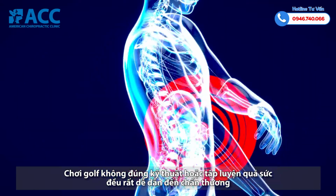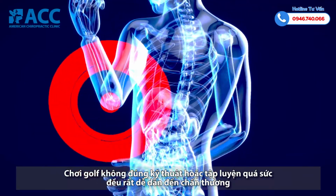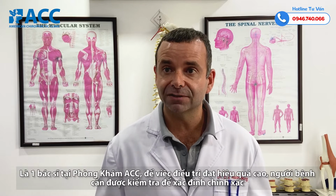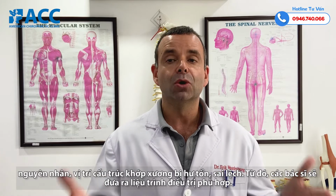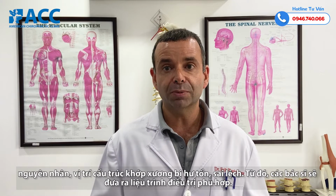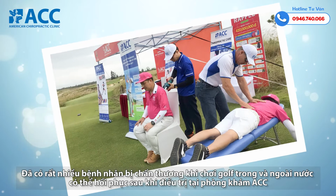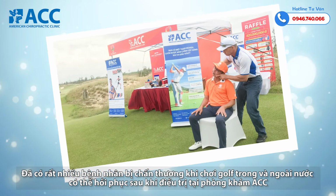So again, playing golf with incorrect technique or practicing too much is very easy to lead to injury. If not treated properly, as doctors at ACC, and in order for the treatment to be highly effective, the patient needs to be examined to determine the exact cause and location of the damaged or misaligned joint structure. From there, we will recommend the appropriate treatment and how your body will get treated with these conditions. There have been many foreign and local patients with golf injuries who have come to ACC and have recovered extremely well by being treated with us.